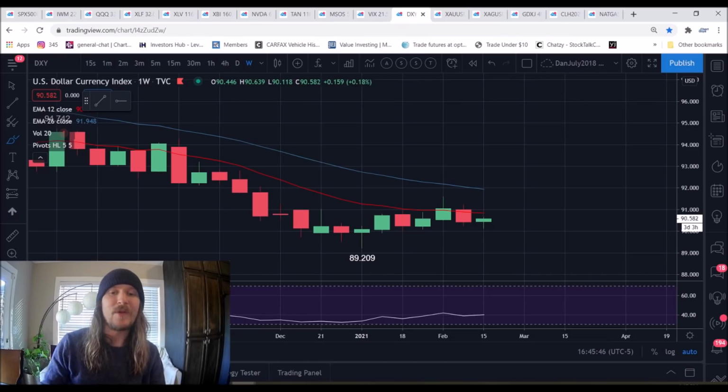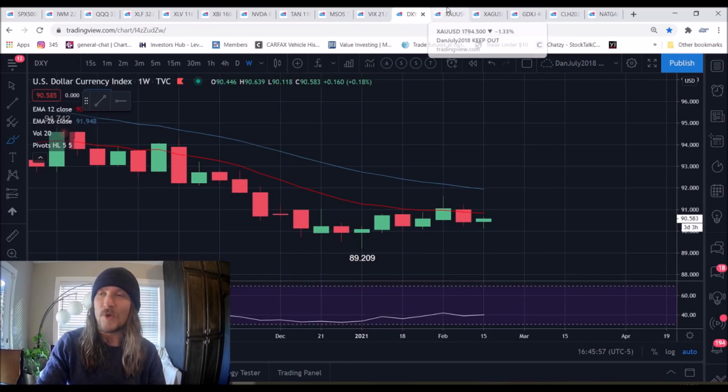And it's the weekly time frame that I care about now. I don't care about the day-to-day. The day-to-day of the dollar is not having a huge impact on the assets that I care about tracking. So onto the weekly chart to see if the bulls are able to confirm that trend change or not.